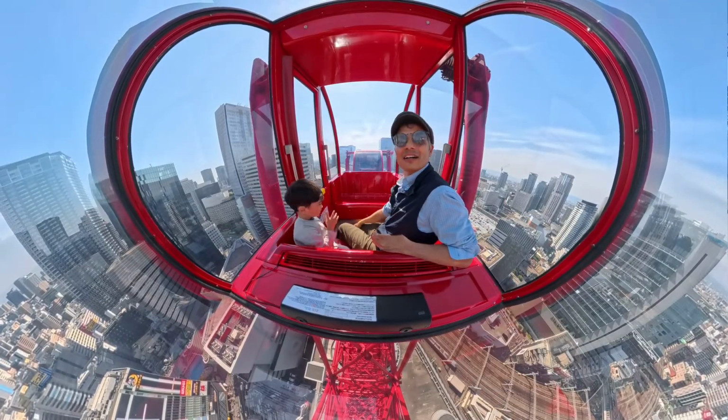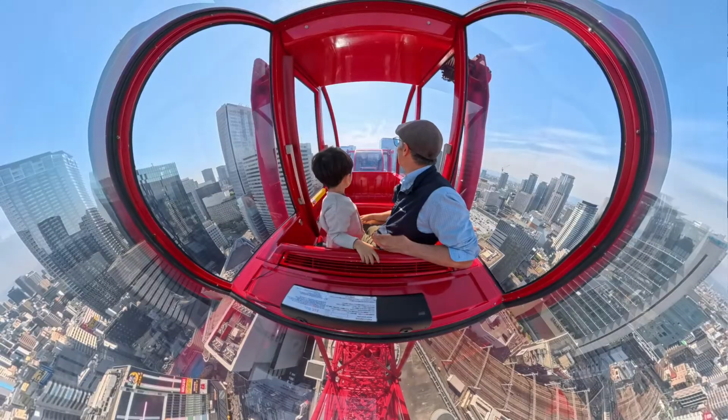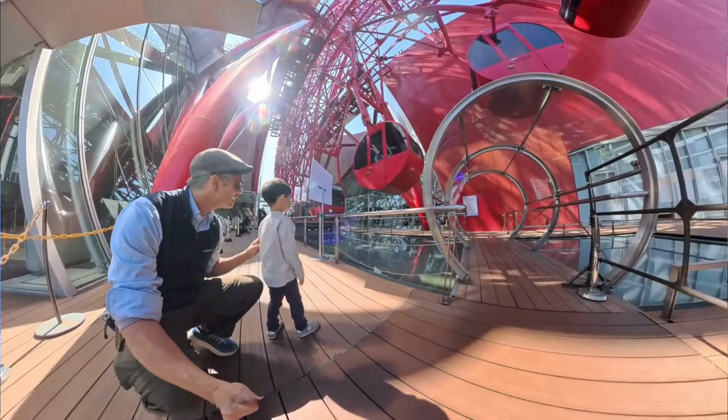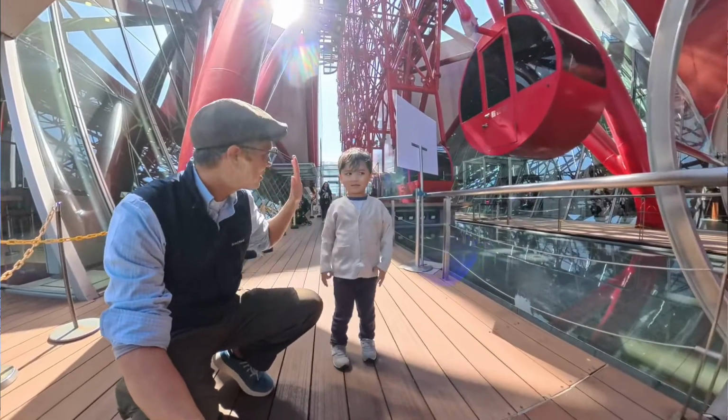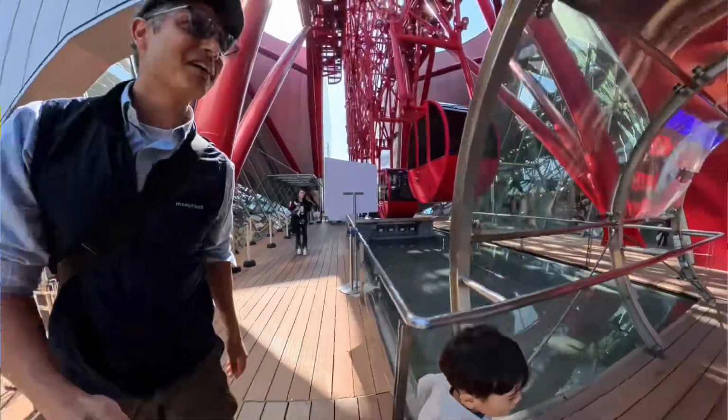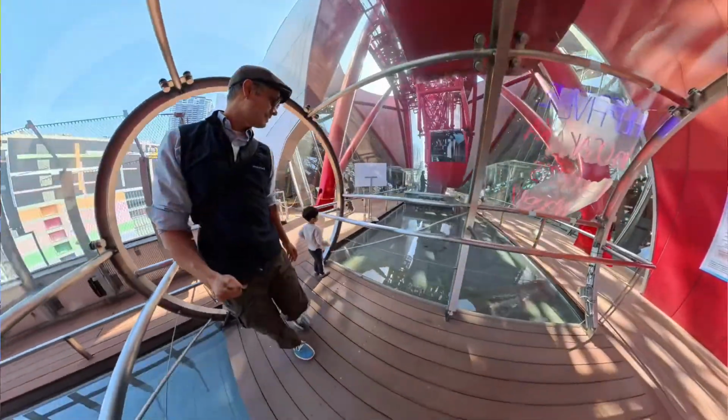Look down, I'm telling him, we're higher than the other one, that means we're on the top. So that was a fun time, and at the end of it, I got a big high five out of him. Although he was angry because he didn't want to go on there. In the end, he kind of accepted that he completed the task, and enjoyed it, but we might do it again.